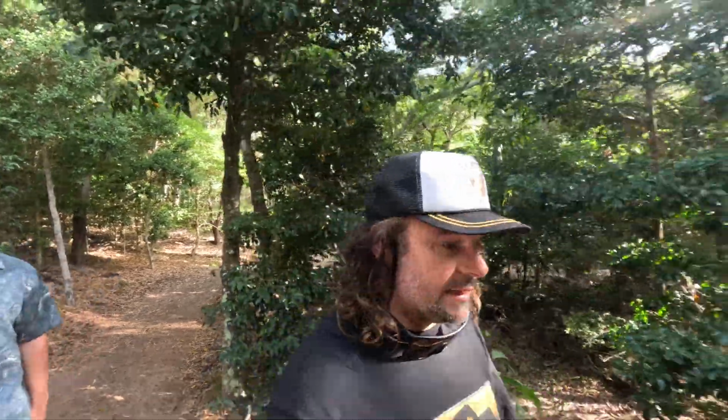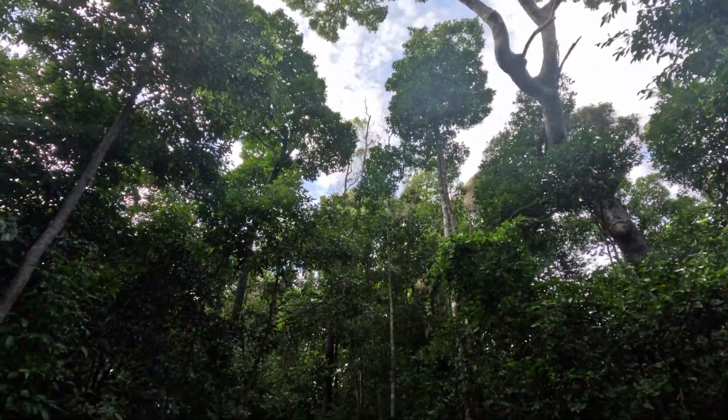Still yet to see the spotted lizard and the, what is it? Rock wallaby. Rock wallabies, you know, wallabies. Pretty much like a minor sized kangaroo.